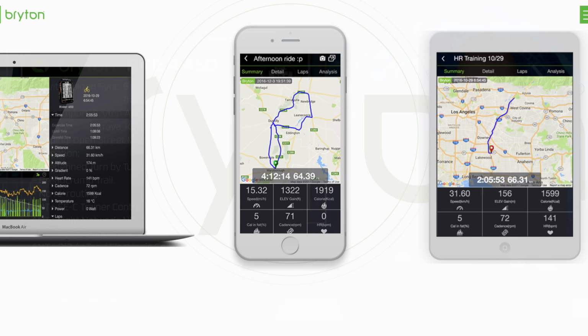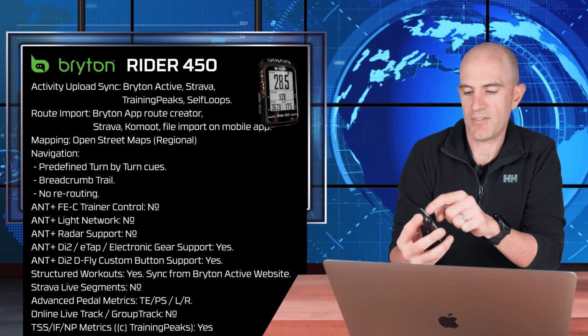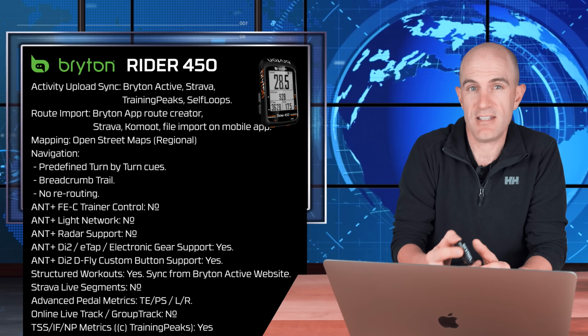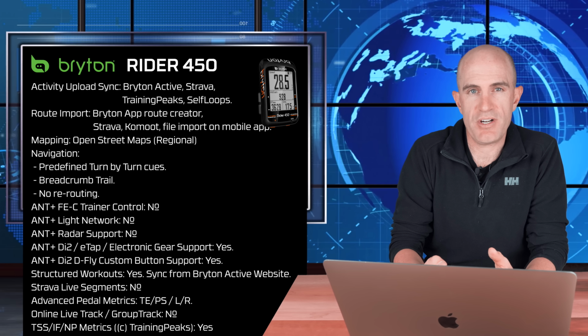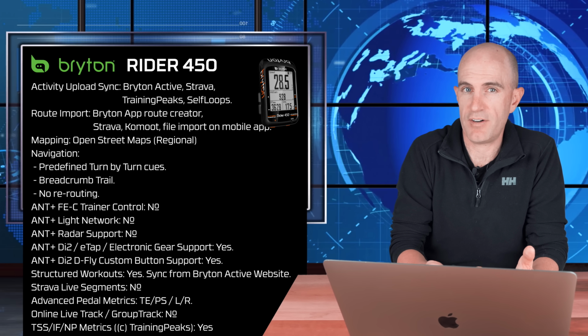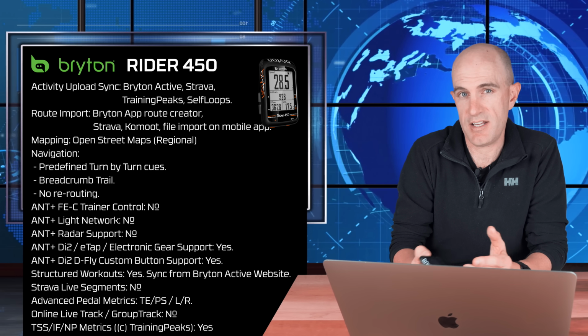It didn't give me any notifications or warnings, just "turn here" on the top of the screen. That was pretty basic, but they did appear. Other than that, it gives you a breadcrumb trail, and there's no rerouting. It just gives you an off-route warning if you are off-route. So very similar to that of the Element and Element Bolt.